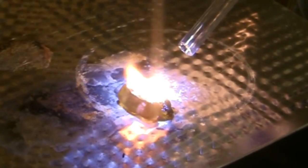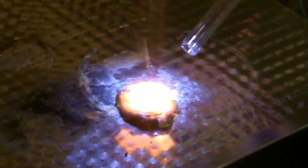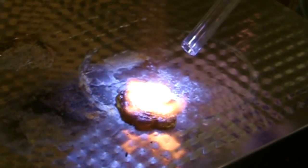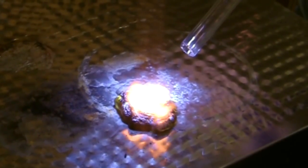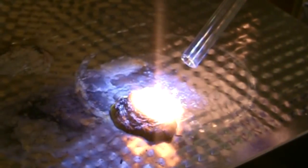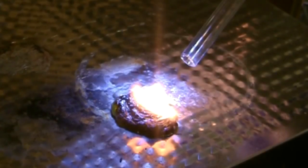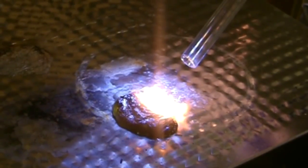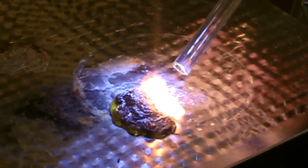Wow, that's bitchingly bright. So according to the thermal camera, it's maxed out. It's above 1,000 degrees. It might even melt a hole. It is like welding torch brightness. That's how bright this thing is. Even at that, I'm not at full power on the oxygen either.